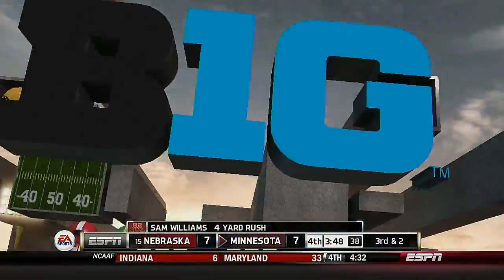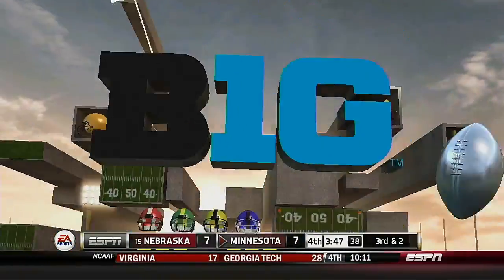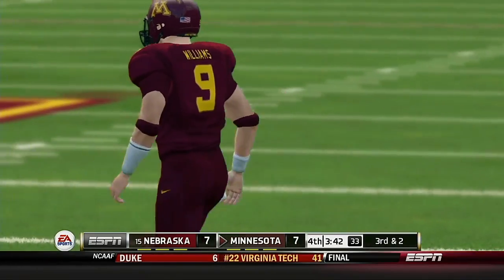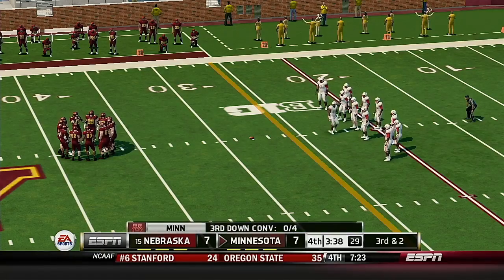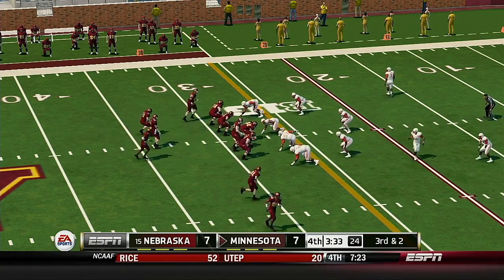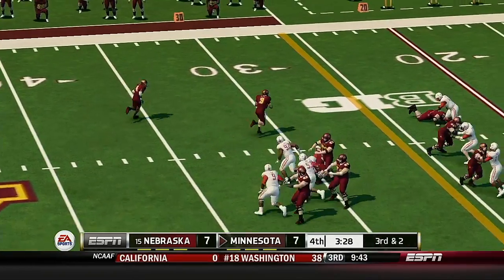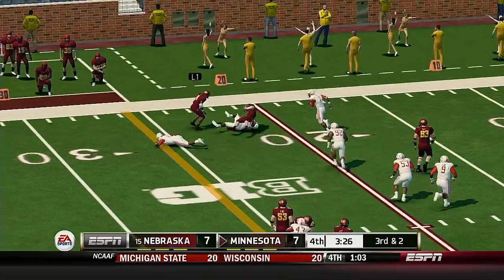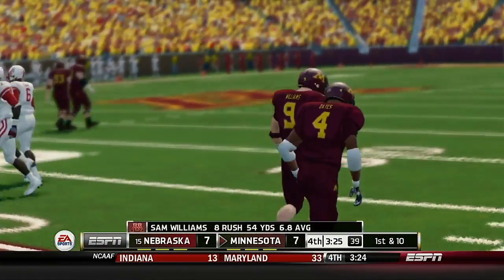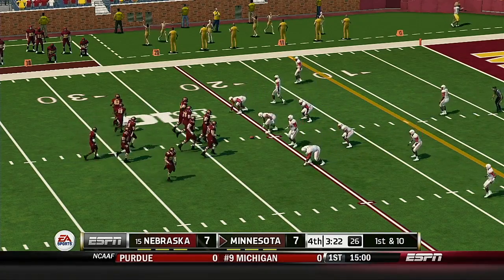And they get nice yardage on that run. Williams gets about 4 yards on the option keeper. That'll bring up 32. The middle for a nice game. First and 10, ball on the 21.